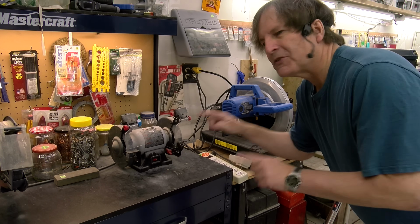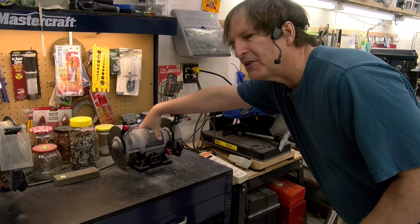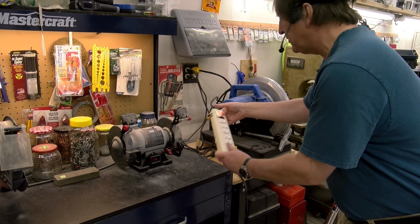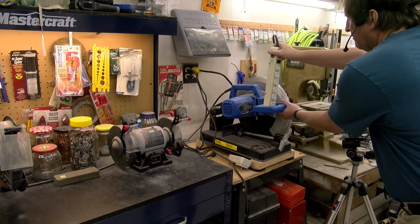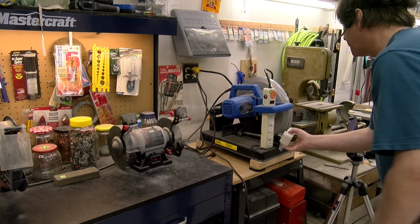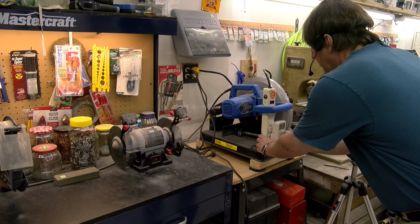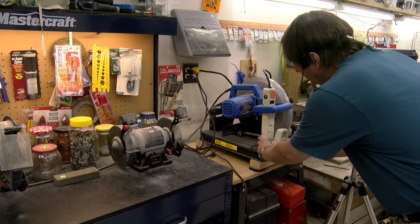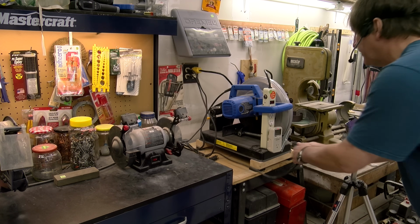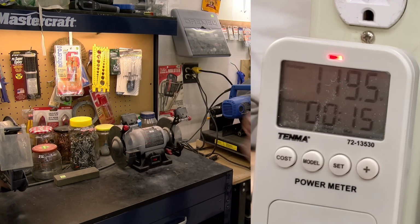All right, to see what an inductive load looks like, we're going to use this little bench grinder that is at least somewhat inductive. And we'll power it with this power bar, which I'm going to conveniently put through the handle of this saw. And we have our little power meter that we'll plug in right here. And we will plug our bench grinder into the power meter. So what we should do is turn on the grinder.